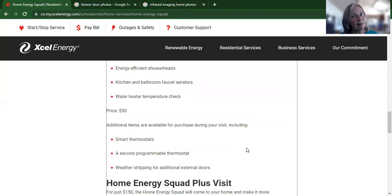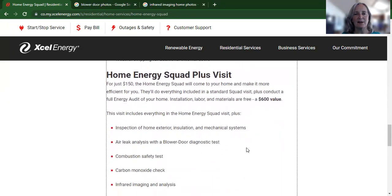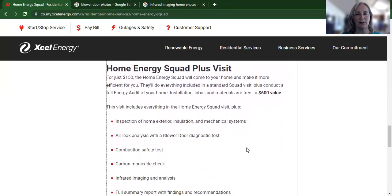But the one that I recommend is just go ahead and go for the Energy Squad Plus visit. This is $150. And if you think about it, having someone come out to your house to do anything is pretty much $150. But you're going to get so much more for this. It's really going to be the expertise and the guidance that you need, as well as information about rebates.